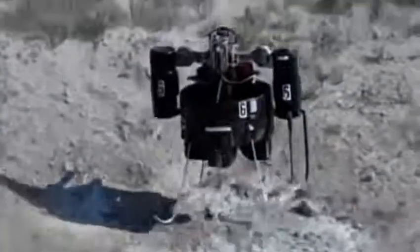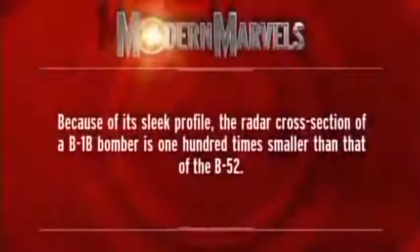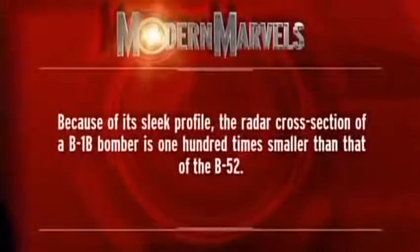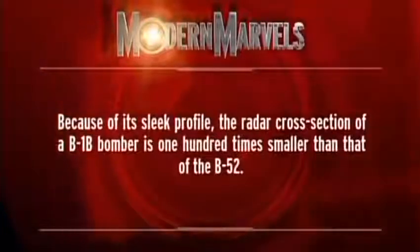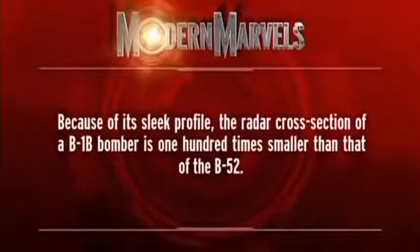Extreme aircraft of another class can't deliver weapons or fly supersonic, but their tiny camera lenses can create as much havoc as the largest bomb blast. Because of its sleek profile, the radar cross-section of a B-1B bomber is 100 times smaller than that of the B-52. Extreme Aircraft 2 will return on Modern Marvels.